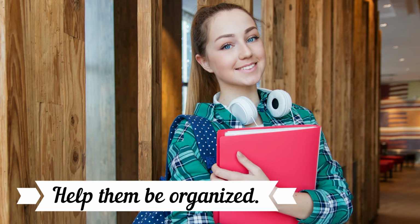And then another thing that's really important is help them be organized. Once they've done the work, what do they do with it? Do you have a folder you put it in? Do you put it in their backpack to take it back to class? Do you check it off on their assignment sheet? Whatever system you have set up for organization, follow that through. Set up that routine with the time, the work, the place, the system for organization.